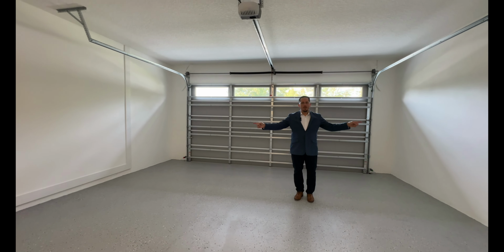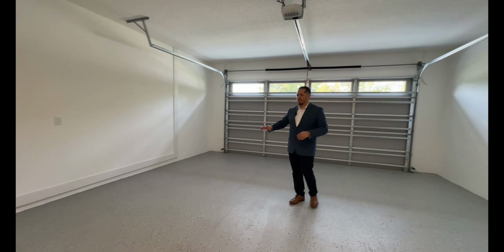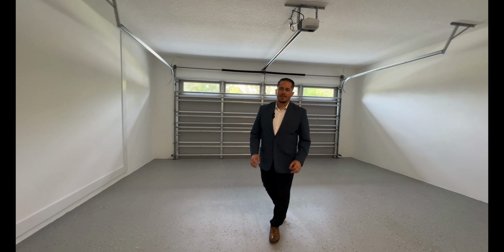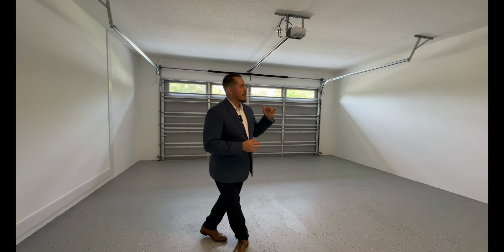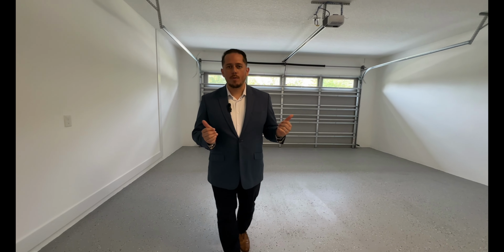And they also finished these walls for you, so you're not looking at the block work. They finished it with drywall and put a lot of trim here in baseboards and frames around this area, which is amazing. An automatic garage door opener is going to be installed already for you, so you don't have to worry about doing that after purchasing a home just like this one.